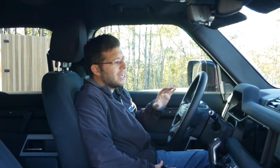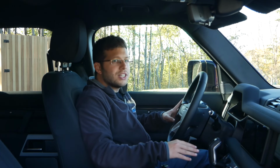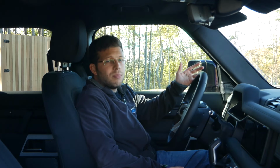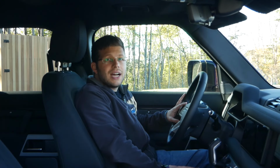But when it comes to the base model Land Rover Defender, if you can call it that, it's certainly well equipped. You have a full digital gauge cluster, a nice infotainment system. Also, of course, you have the Meridian sound system on this particular model, the cold weather package. You have all the essentials and the necessities to make this vehicle really worth its price at around $60,000.